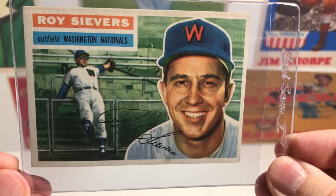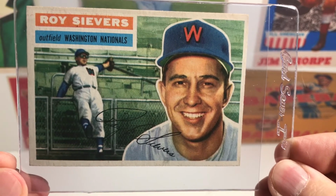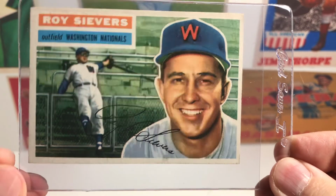1956 Topps Roy Sievers. I love that action pose on the back where he's falling against the fence. I guess trying to catch a fly ball or something.